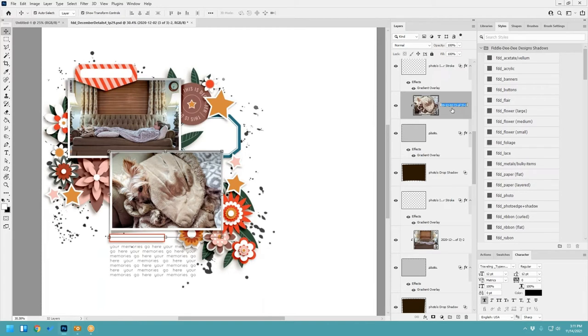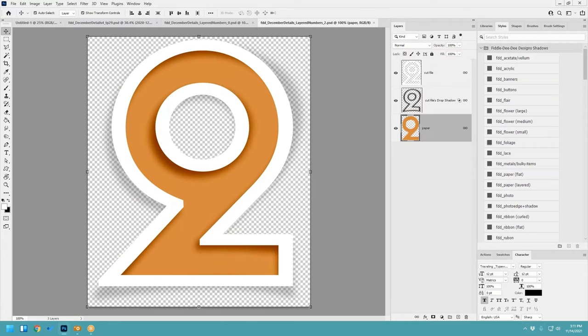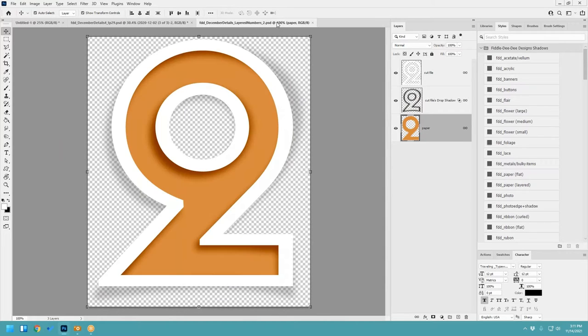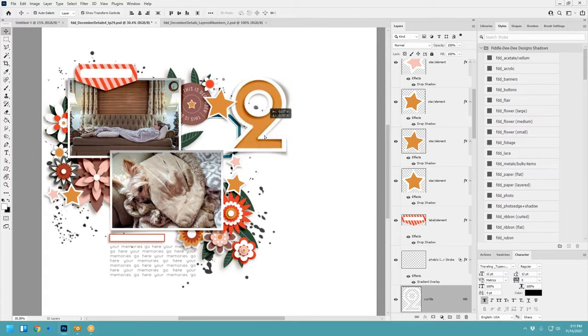Okay, everything is good. These photos are actually from the second, and I do want to use my little... Ooh, which number set? Because there's so many amazing ones. I don't think I'm going to use the zero. I think I'm just going to use the number two. Let's drag that over here.